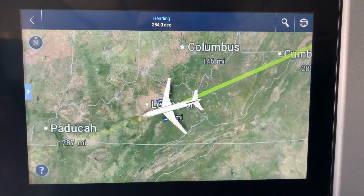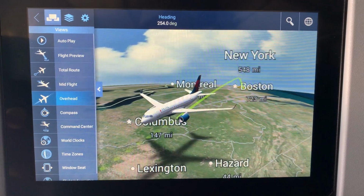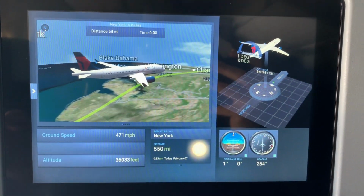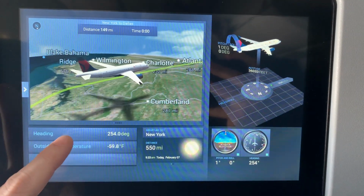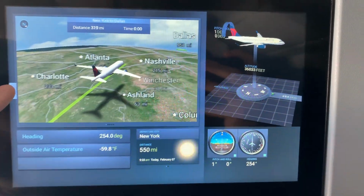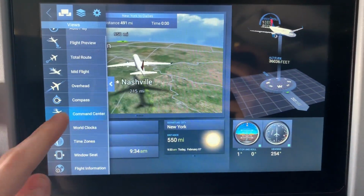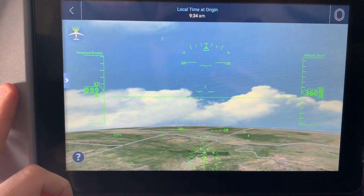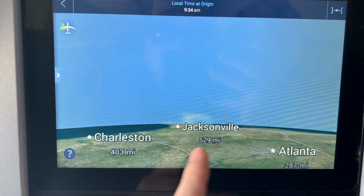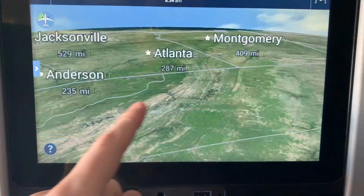The flight tracking options were awesome. There are plenty of menu choices to see all kinds of information regarding the flight. You can check the speed, altitude, distance remaining in the flight, the outside temperature, etc. The window seat view is a new feature I've never seen before. You can see what is on each side of the plane, so when you look outside, you can tell what you're looking at. Pretty cool.